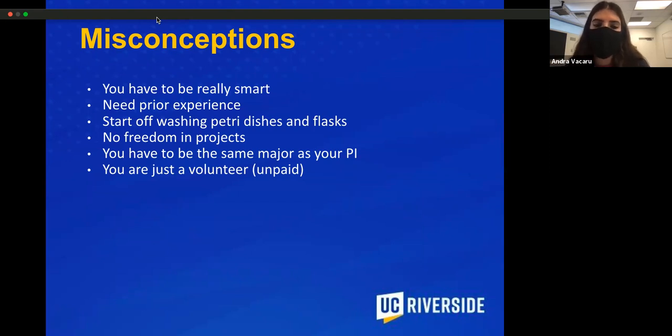Second one being needing prior experience. That's not true at all. It's really rare for a high schooler to do research, and professors know that, so they don't require any type of experience. Some professors do say, oh, I recommend you take chemistry before you join my lab, things like that, but not every single lab is like that.